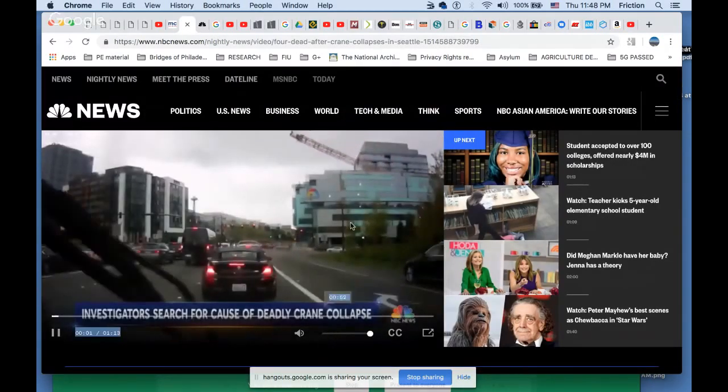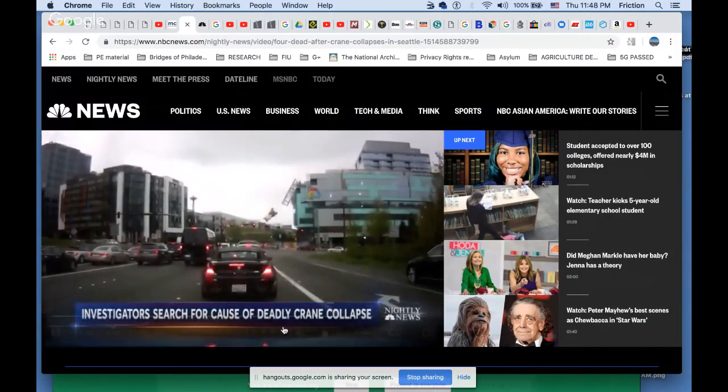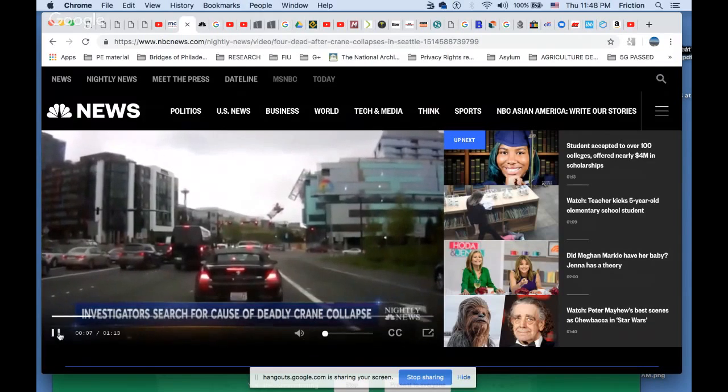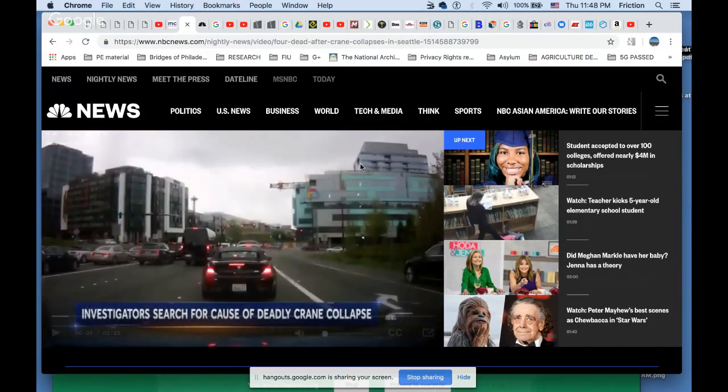Video from a car's dash cam captures the moment a crane collapses, striking a building.